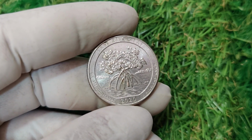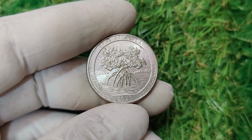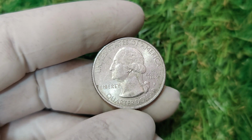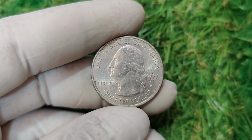If you find something that looks unusual, you might want to send it to a professional grading service. That way, you'll get an official grade and variety designation, which can help you sell the coin at the highest possible price. Before we wrap up, let me give you some final tips.